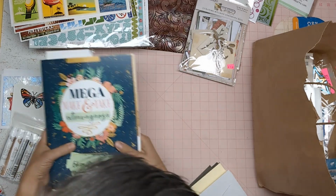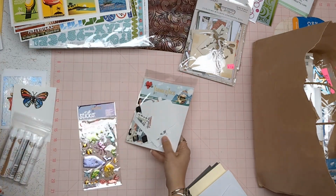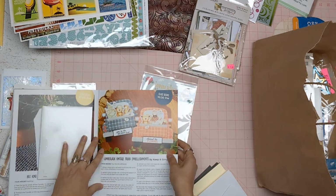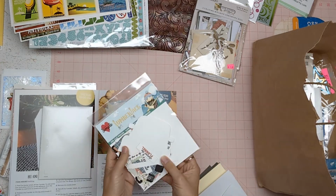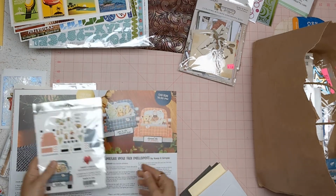Be Kind. Who's this? The Lumberjack. Oh, this is cute. This one, Keep It Simple. That was the 1031. And again, I think it's cute, but that truck is just a little too big for my diary art journal. So we'll see how we play with that.